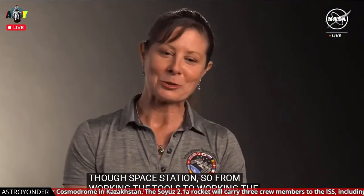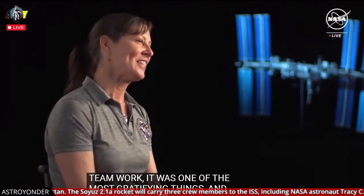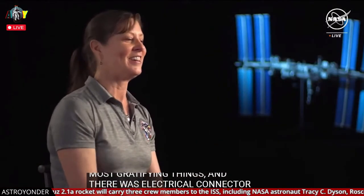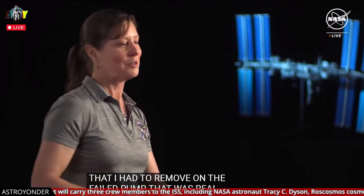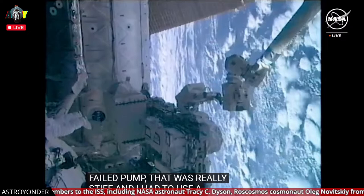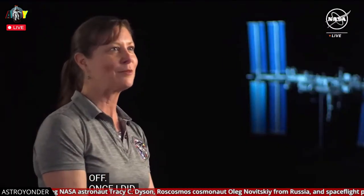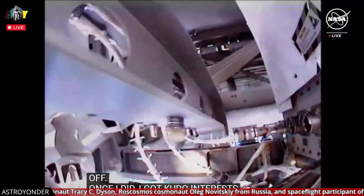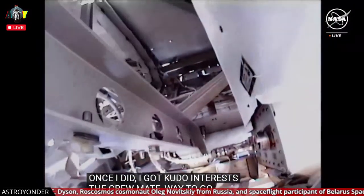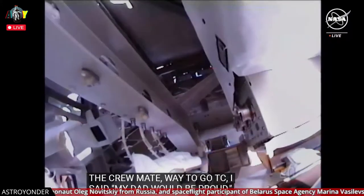And there was an electrical connector that I had to remove on the failed pump that was really stiff. And I had to use an alternate method of getting the connector off. And once I did, I got kudos from my crewmate, Doug Wheelock. He said, way to go, TC. And I said, my dad would be proud.